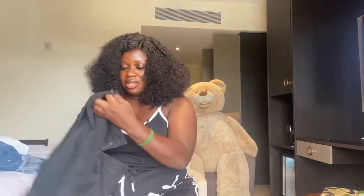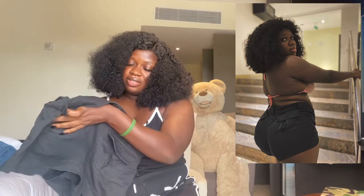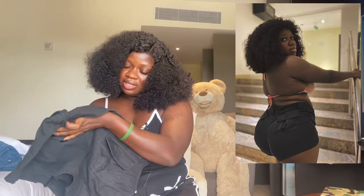So guys, the next item I'll be showing you is this other bomb shirt. I am big on bomb shirts, in case you guys didn't already notice. So yeah, I got this one. This is in a size 15. I don't know how they make these sizes, but yeah, this is the shirt.